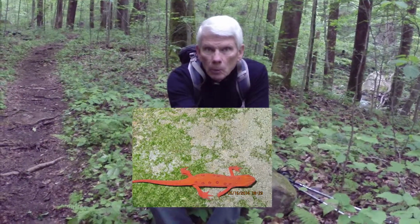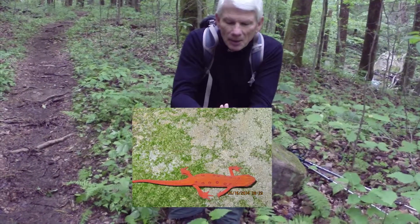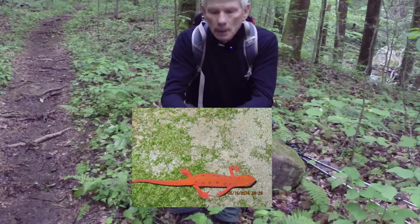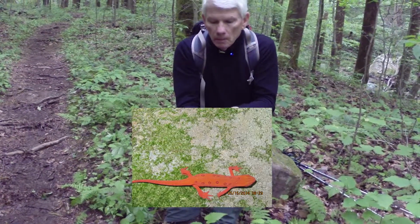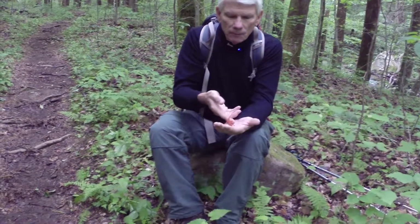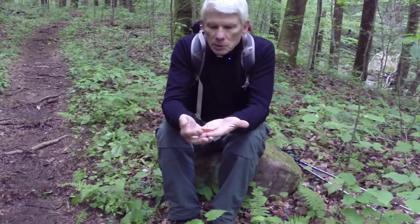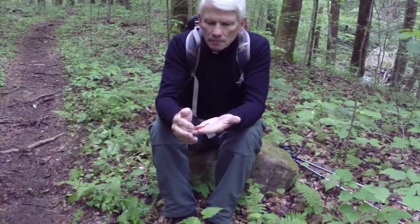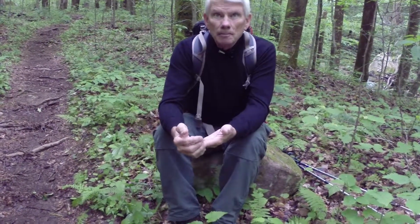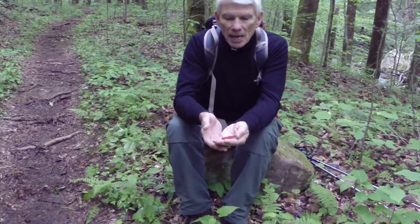And look at it. This beautiful, brightly colored salamander was right out in the middle of an open trail. Now, what keeps it from being gobbled up by blue jays and crows and all manner of animals is simple. It secretes a skin poison from glands along the dorsum. This is pretty nasty. Nothing's going to pick this up and eat it after a single taste.